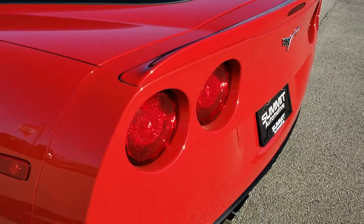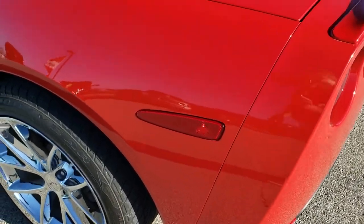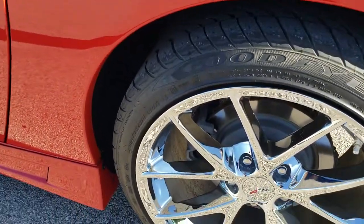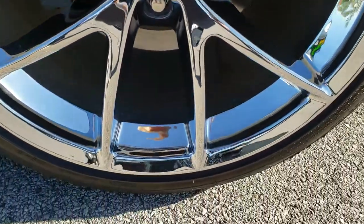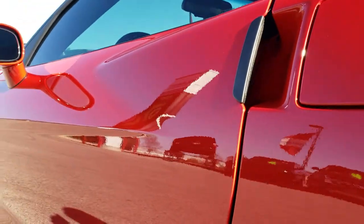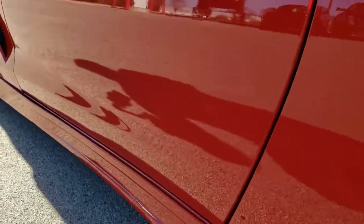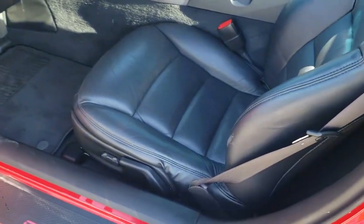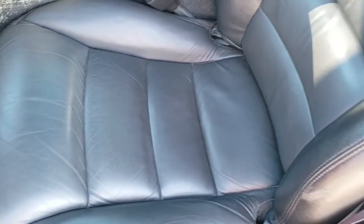Deck lid spoiler is in nice shape, and as you go down the driver's side, just as clean as that passenger side. No dents or dings on that rear quarter. And for full disclosure, this back rim is in excellent shape as well. And down the rest of the side of the car looks really good, as you'd expect on a car with only 7,000 miles on it. Inside you get the black leather interior, power driver seat.